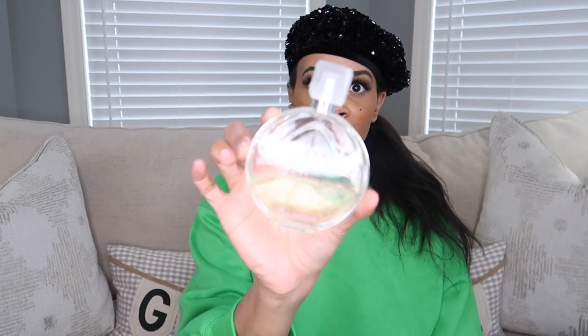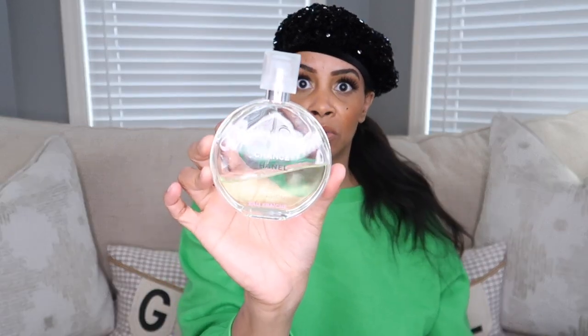And then the next one I have is Chanel Chance, and this is what it looks like. It's a Chanel fragrance, and I definitely love this one. This one is definitely more feminine. It has a floral scent to it, I feel like. Definitely nothing masculine about this fragrance, but this is what the packaging looks like if you find it in the store.